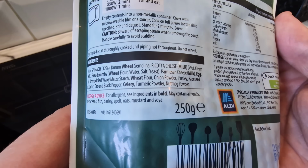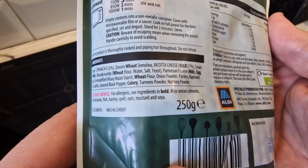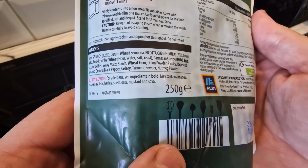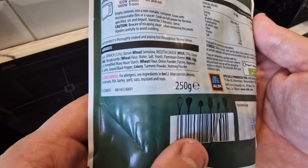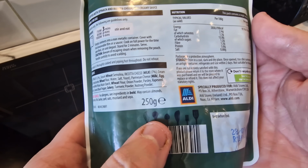250 gram pouch. The ingredients: 12% spinach, 7% ricotta cheese. You've got Parmesan cheese in there, and a few spices. Celery, wheat, milk and egg are your allergens. It's got breadcrumbs in there. And it does say, may also contain almonds, fish, barley, spelt, oats, mustard, soya.